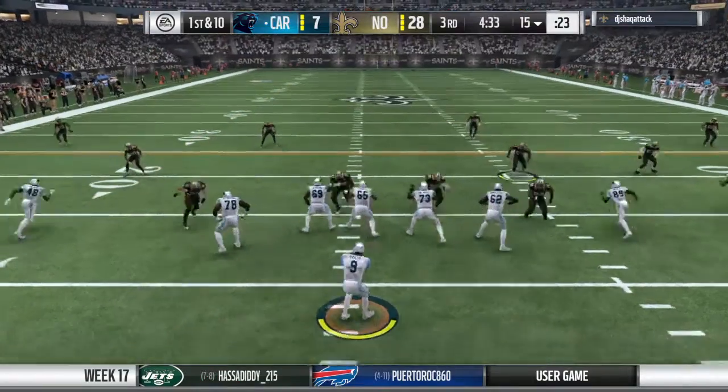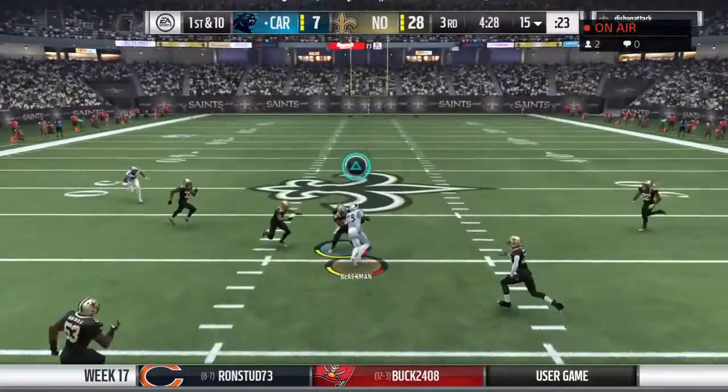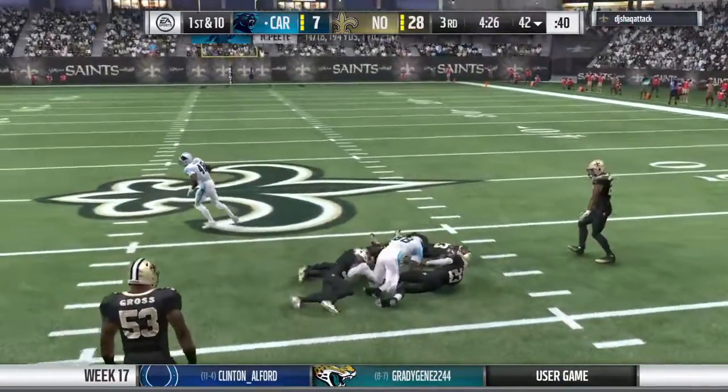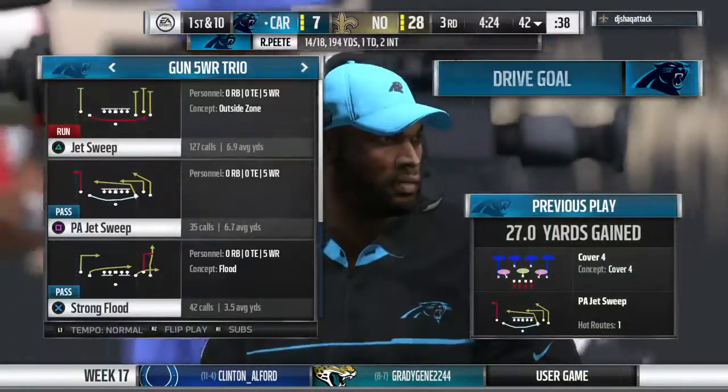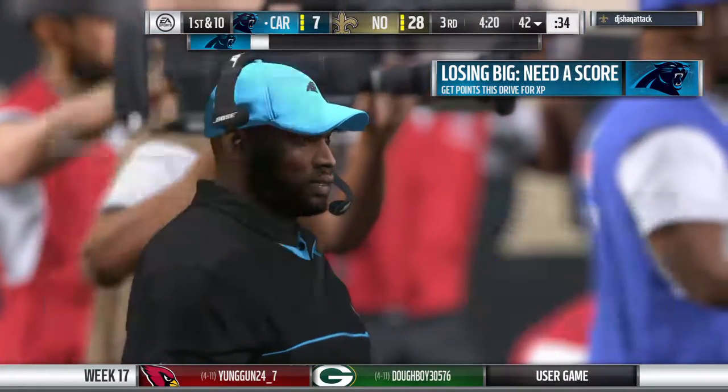And they're going to go soft on the corners. They'll come out throwing here to start the drive. And he's got his man out of the backfield. That's complete. Give him 27 yards that time. And the Panthers are going to get a first down.